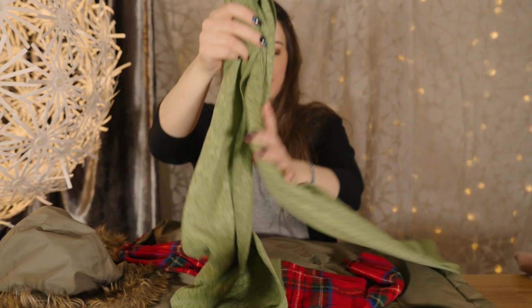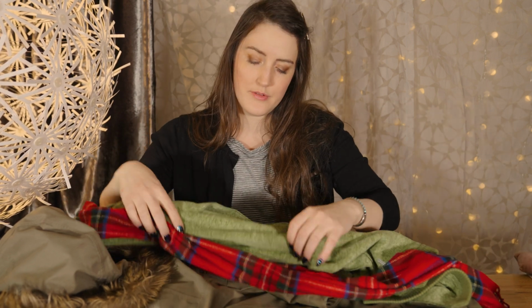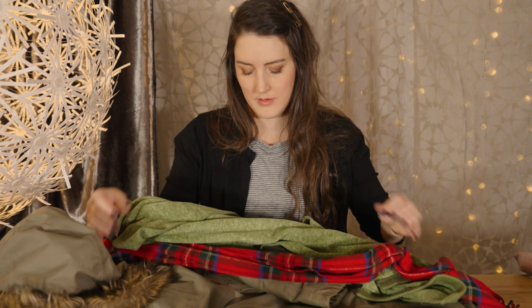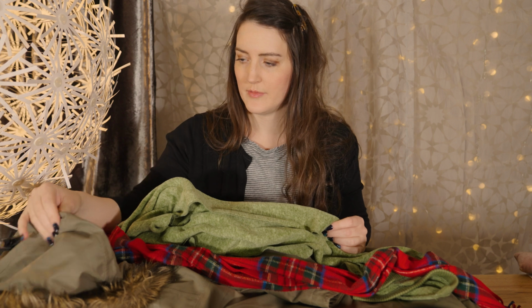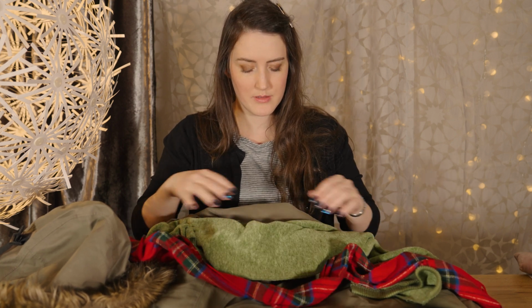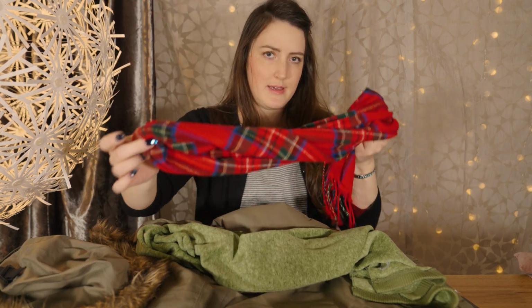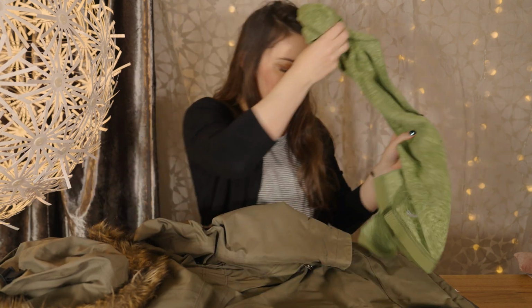And then we also have the green scarf. But I feel like it gets a little bit washed out with this color. Just kind of blends in a bit too much. I think it could work, but I think the plaid is a better match. What do you think? Yeah. Okay. So I'm gonna put this one, the plaid one, aside for you. And we won't take the green one, okay? Okay.